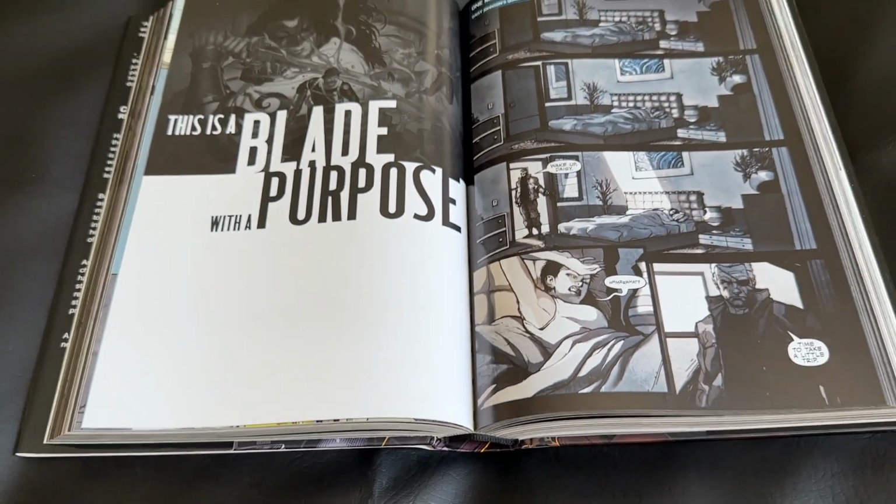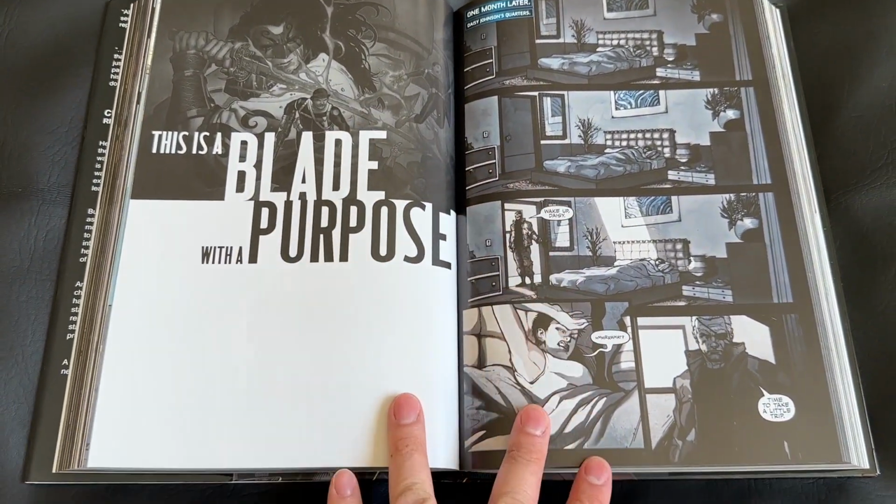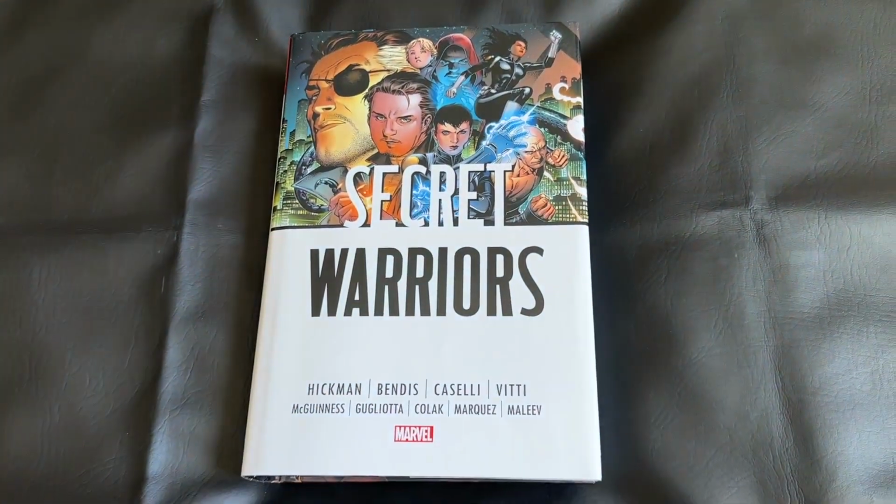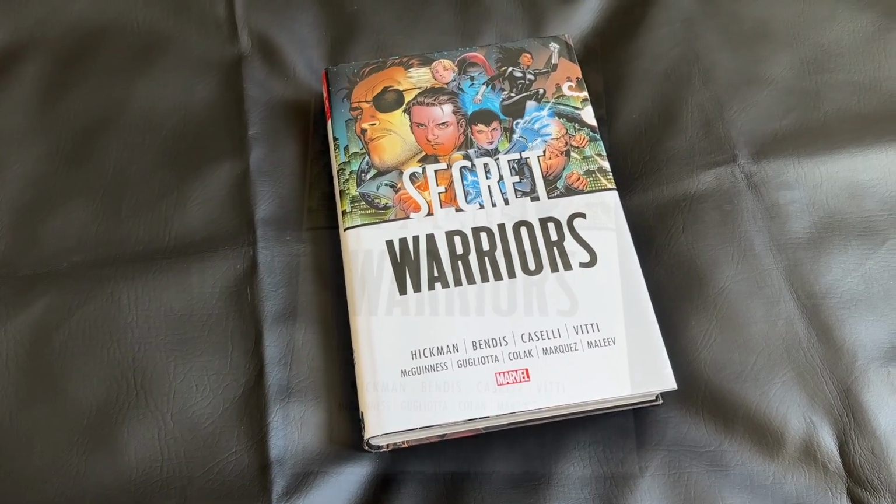I will be flipping through the collection a bit, so you can take a look for yourself as far as what the gutter loss may or may not look like, things like that. But for my money and with my eyes here, I think that there's no real complaint.